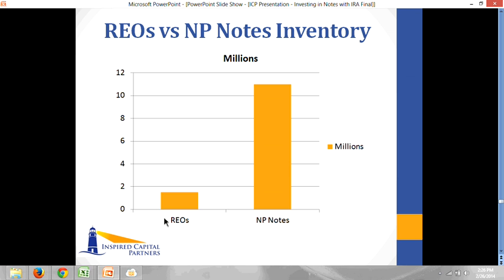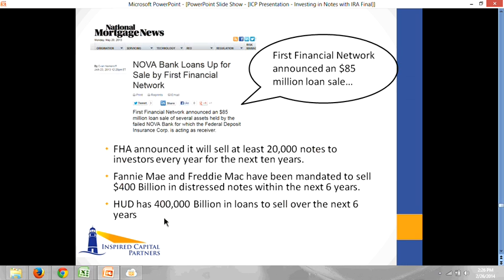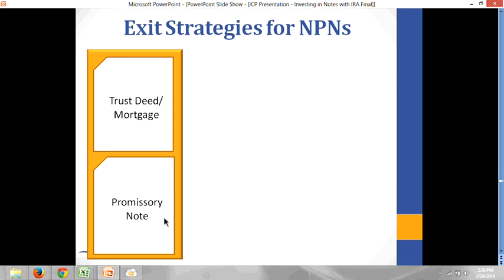And this is really an investment strategy. It's a little bit more advanced, and I'll show you some reasons why, but it can be extremely lucrative, as we will also go into. So this slide here just talks a little bit about some of the bank notifications. FHA announcing that it's going to sell 20,000 notes every year to investors for the next 10 years. Fannie and Freddie have also been mandated to sell $400 billion in distressed notes. That's just huge.